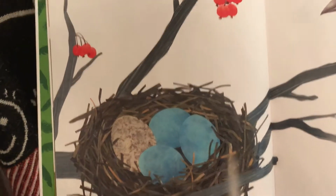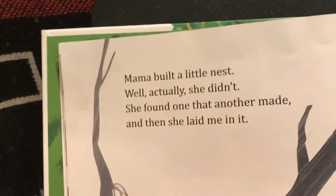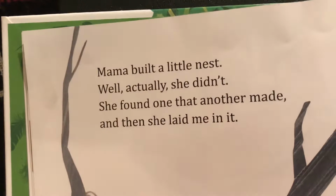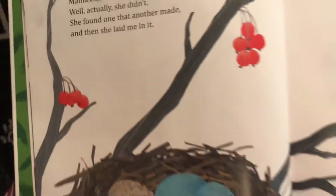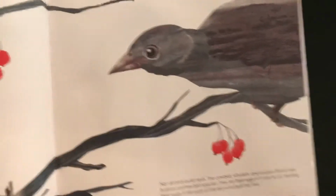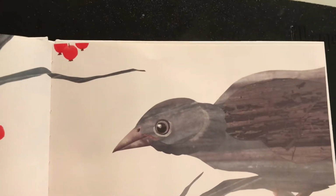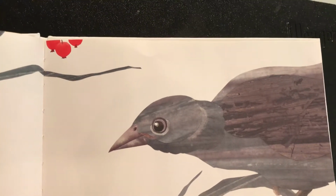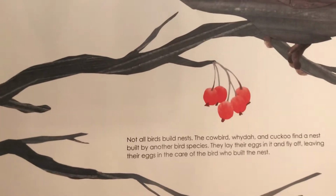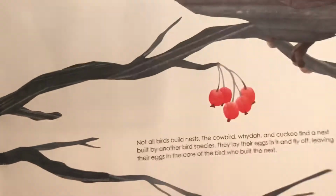What kind of bird do you think this is? It says, Mama built a little nest. Well, actually, she didn't. She found one that another made, and then she laid me in it. It says, not all birds build nests. The cowbird, the white-eye, and the cuckoo find a nest built by another bird species. They lay their eggs in it, and they fly off, leaving their eggs in the care of the bird who built the nest.